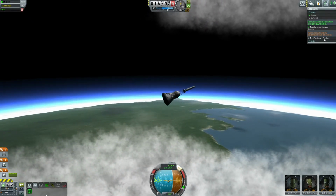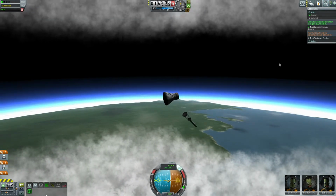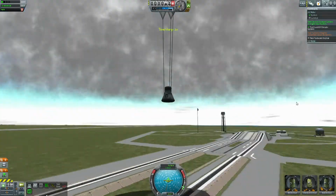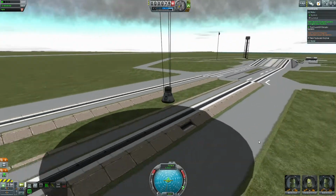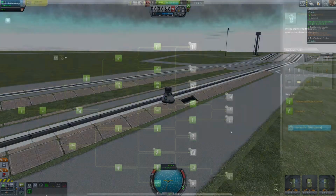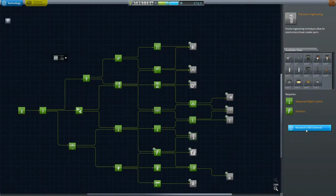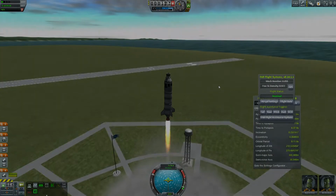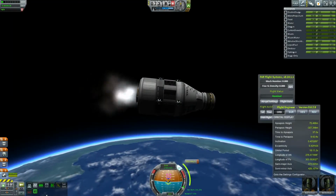This is a testing contract, but it was relevant to the Gemini program, so I just reasoned we're doing an escape system test, which is exactly what it was. Going to unlock precision engineering. And this time we're going to do Gemini for real.